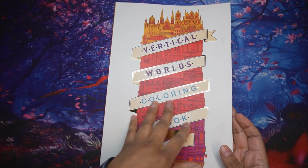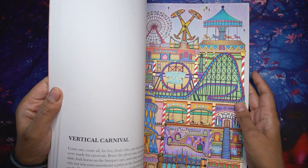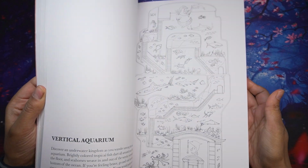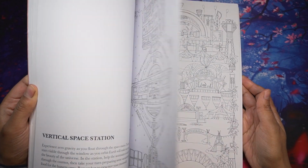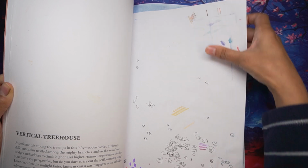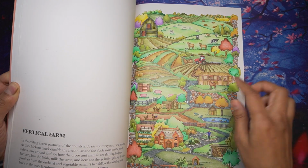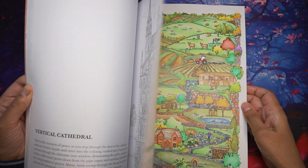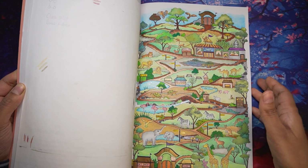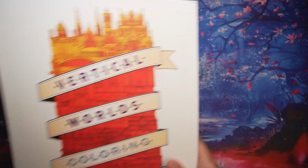So this is one of my books that I love to colour because it's got so much detail. This is the gorgeous Vertical Worlds colouring book by Abby Dacre. I don't know if this is available anymore on Amazon UK, but someone said that it is available in another language, so it might be a Spanish version or something. This is one of my favourites, the farm scene. I think I've done 3 or 4 in this book, but that's another one. That's the zoo. But yeah, I love the detail and being able to use fine liners and things in there.